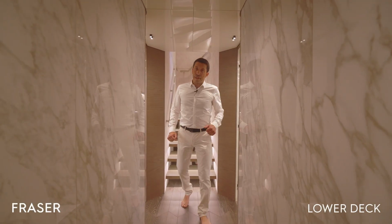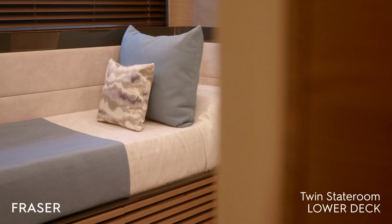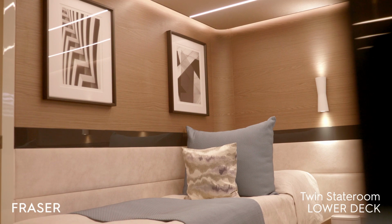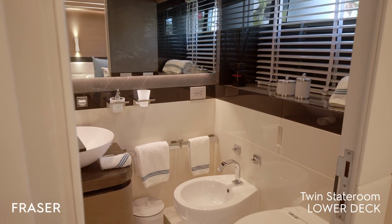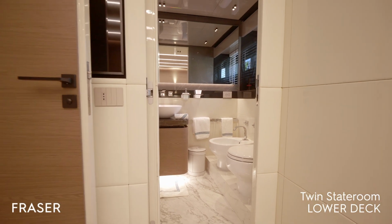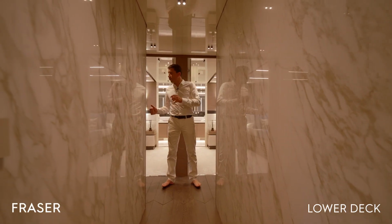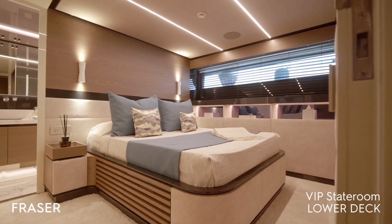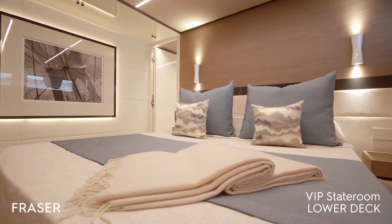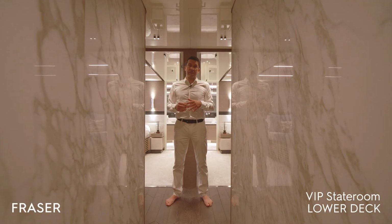We are now on the lower deck that fits four cabins. Down the stairs, we have two twin staterooms, ensuite, with TV and symmetrical. On the other half of the lower deck, we have two VIP staterooms equipped with double bed, TV, symmetrical, and ensuite.